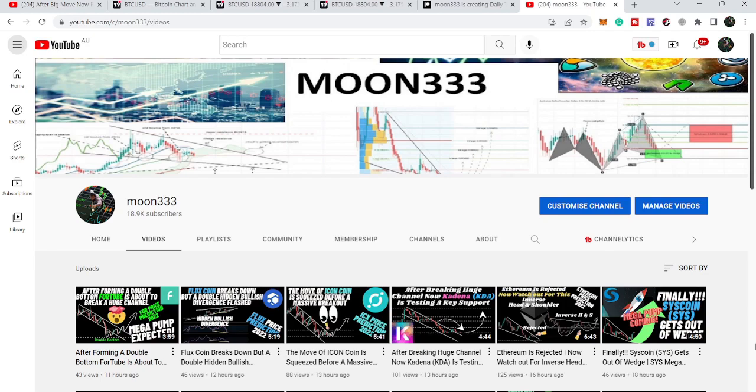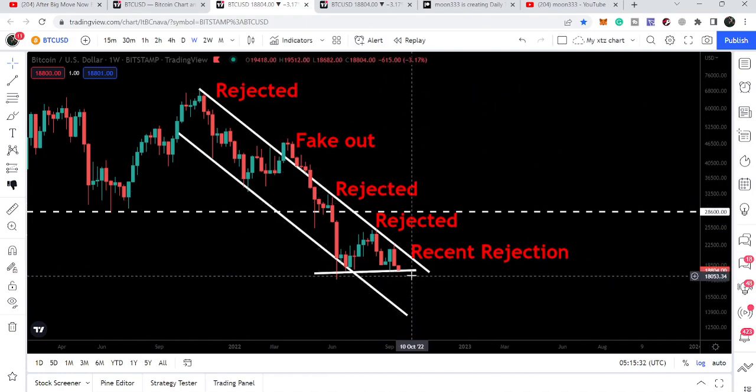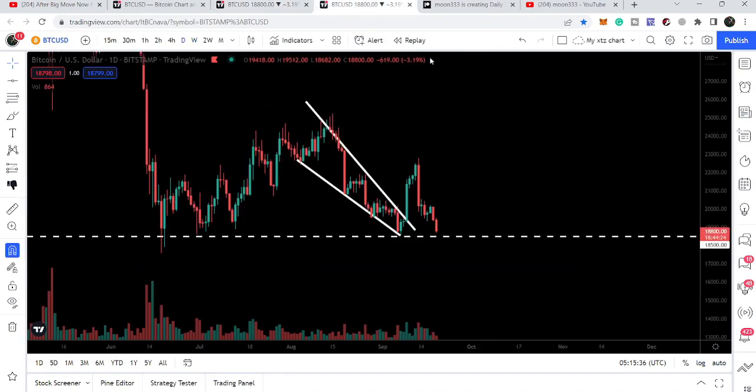Hope you're well and welcome to the new update on Bitcoin. In today's video, we will once again take a look at this big down channel and this uptrend line support as well. Right now, Bitcoin has again dropped to this support. And I also want to show you once again this breakout from the falling wedge pattern on the daily time frame chart as well.